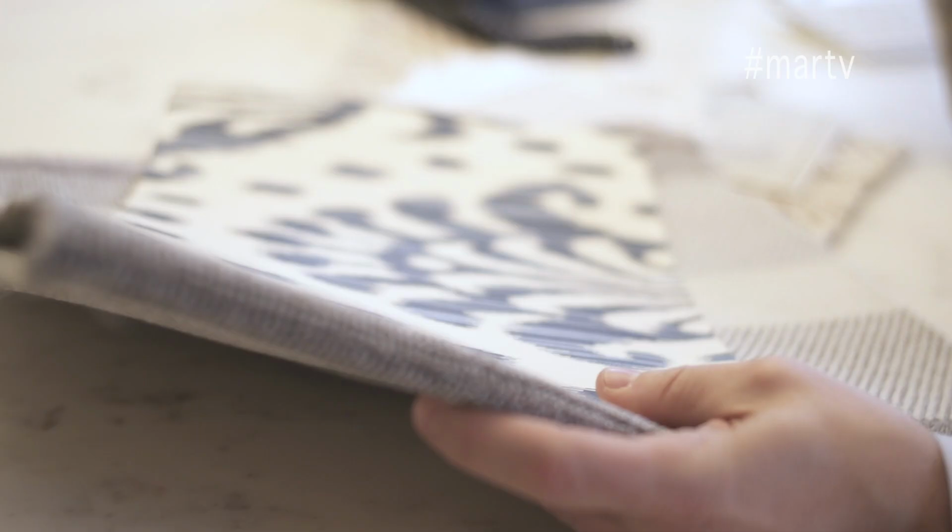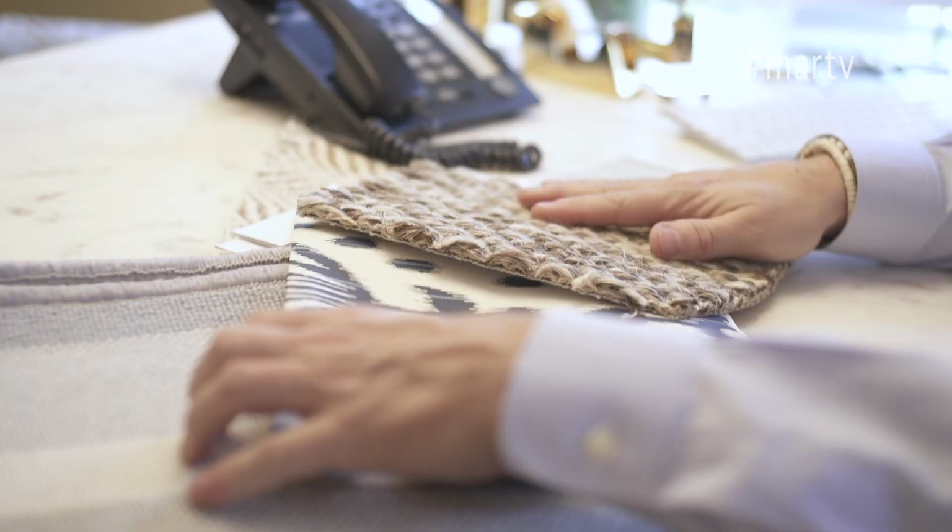This looks great. What are you doing? I'm getting inspired. I'm trying to find the most cohesive color palette for a new client I'm working on. Well, do you want to get more inspired? Always. Okay. I have an opportunity for you.